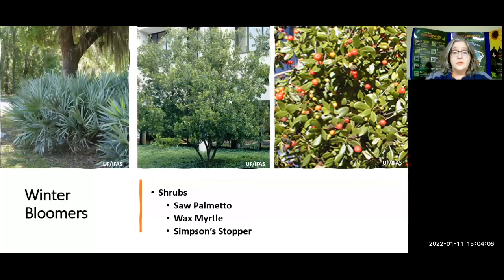Wax myrtle is a nice native bush that you can train into a small tree. Great replacement for a ligustrum. And it also is going to attract many, many different types of bees and birds and insects and wonderful things. Simpson stopper, here's some of that fruit that might attract some of those birds. It's hard to see from this close-up, but they make pretty large bushes that will make good screening for you.